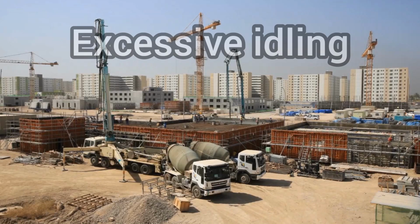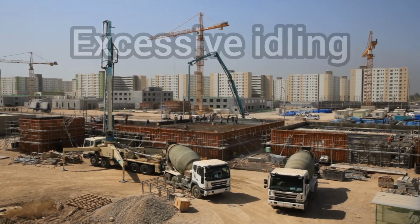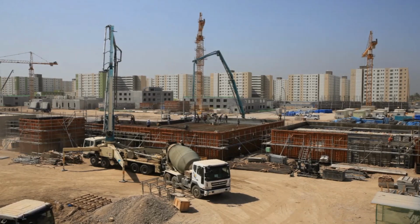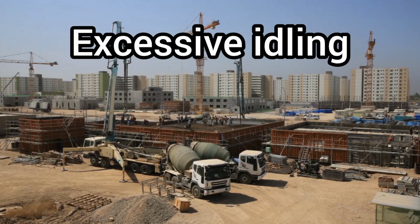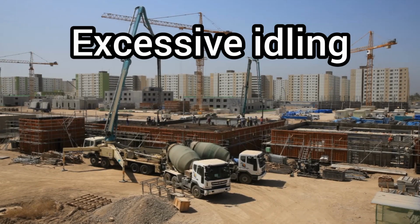And number three is excessive idling. Sometimes when you turn on your engine in the morning, it is good for your engine to idle for a few seconds or a few minutes before you move, but you don't allow that to happen too much. When you're having excessive idling, it will also lead to carbon buildup in your engine.